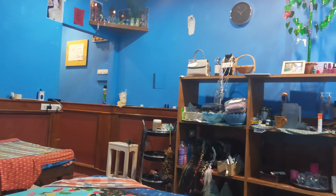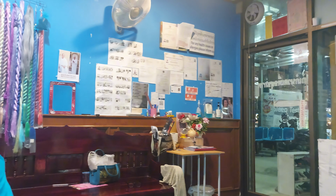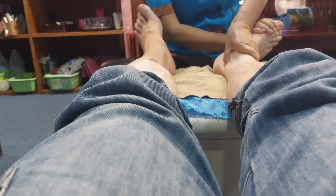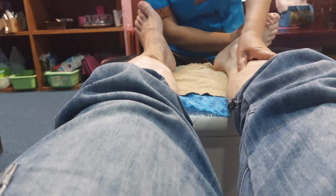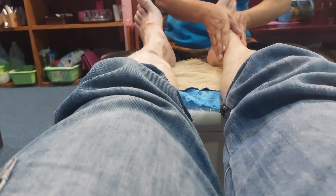So I've just arrived in Phuket in Patong tonight, and I've come to this place for a foot massage, and I'm going to show you the place once I've finished here, and then I'm going to be showing you guys my hotel down in Kamala Village. If you want to have a massage here, a foot massage will cost you 200 baht. You can have an oil massage for 300 baht, and I'll try and get more prices in the week, so I can put a text of some of the massages that they do here.